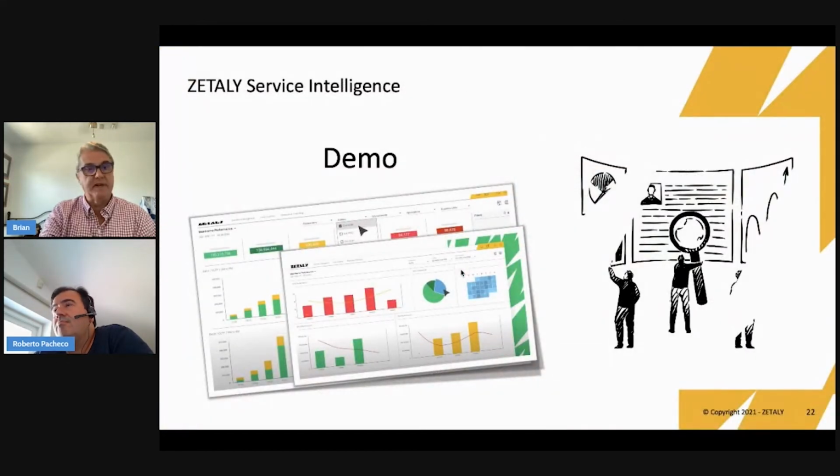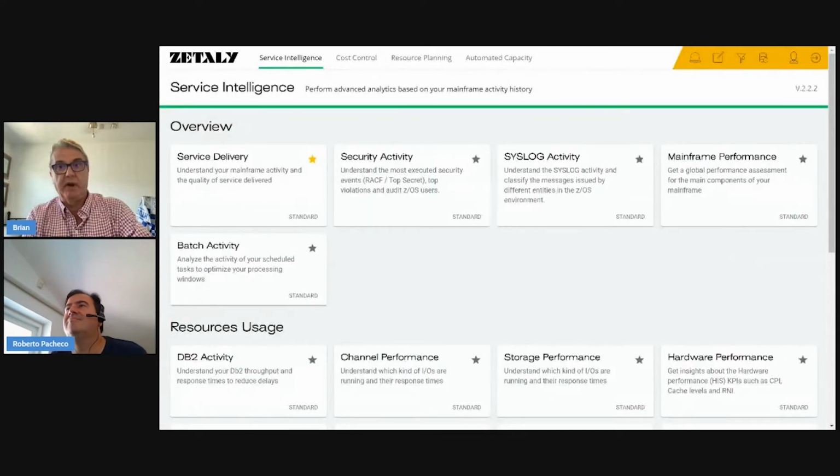So at this point in time, I'm going to pass over to Roberto, and he's actually going to now demonstrate how we can help produce these reports, stop the bumps in the night because we can forecast them through trending facilities, and hopefully reduce your outage costs. Roberto. Thank you, Brian. So this is the ZETALY interface.